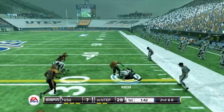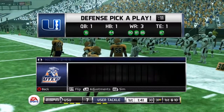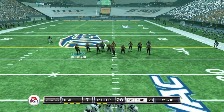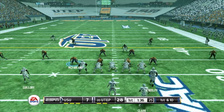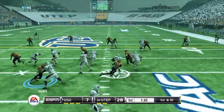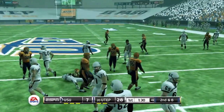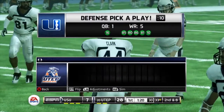Catches it, and he's looking for more. Brought down at the 31. He had a couple of freight trains coming at him, but when they blitzed, it created a hole in the coverage, and they took advantage of it. Hand off inside, and he's quickly brought down. So the halfback gets only 2 on the draw play.